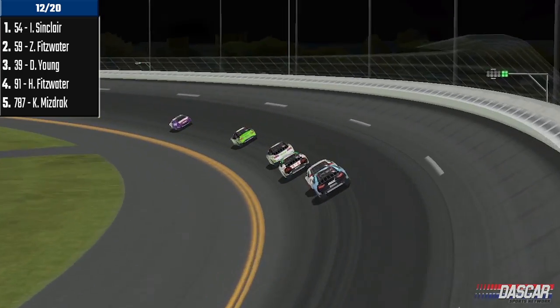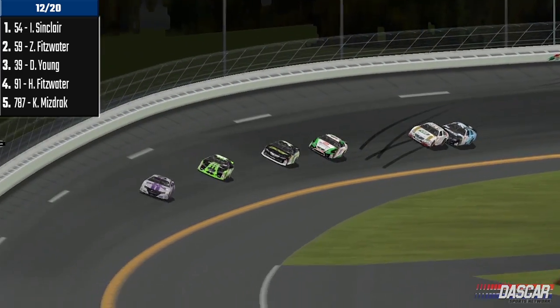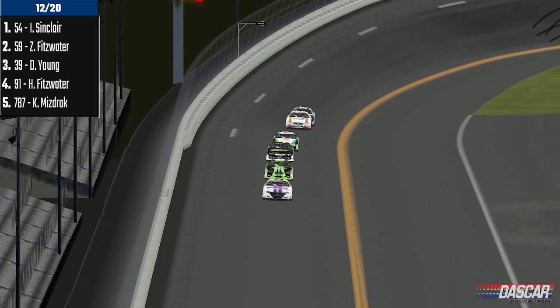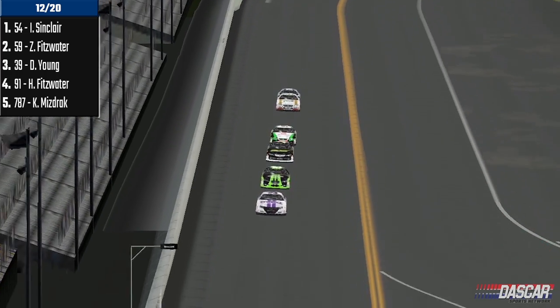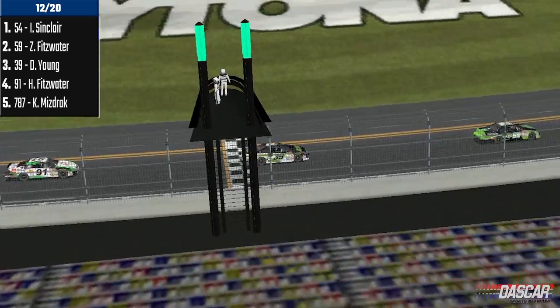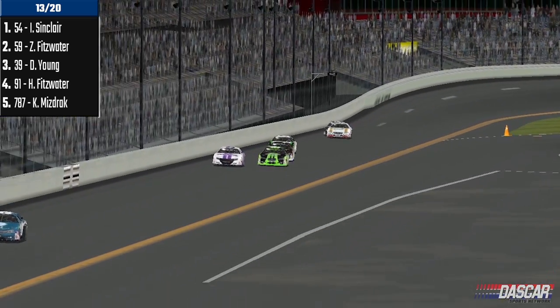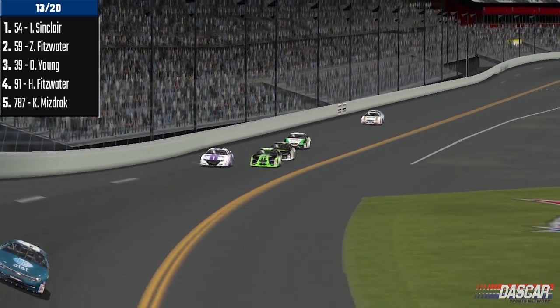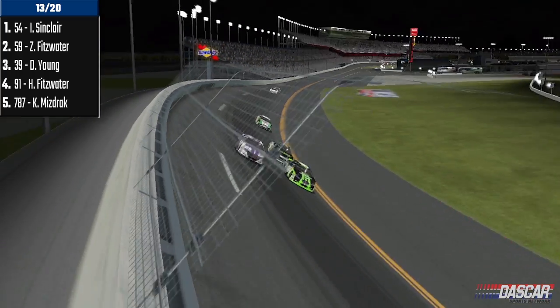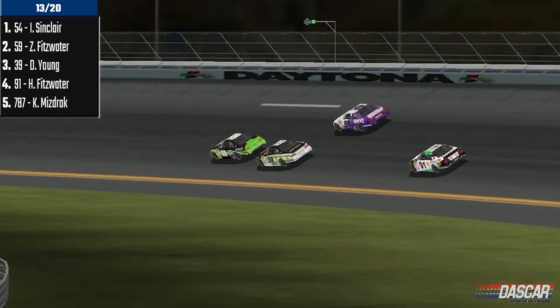Mizdrick's trying to get around that 500, but she's having a little bit of trouble. Christian Mizdrick in the 787 is being held up by, I believe that's actually her teammate, so I don't know what he's doing there. I think he's trying to get a little bit of a draft, but it turns out that car is just too damaged. It's holding up Mizdrick, and now she might lose this main pack if she can't get around her teammate. I'm not sure what that team is doing, if that's team owners or not, but if it is, that's not the smartest move for this event.